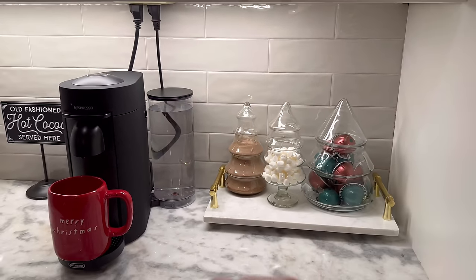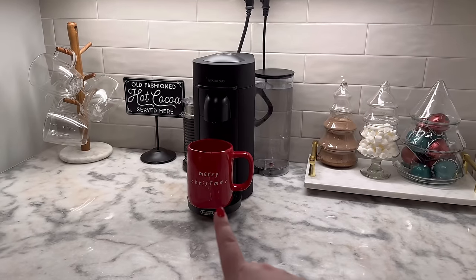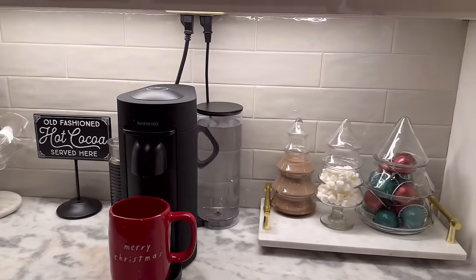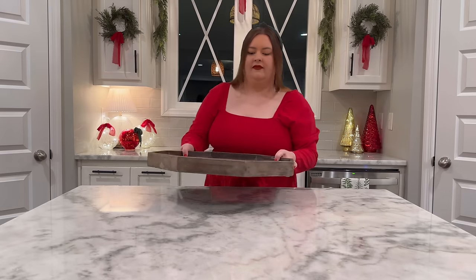And then I just put some marshmallows. I did thrift all these, but I think Target has some in the dollar spot. And I got my little Ray Dunn mug, and I just have this sign from last year. Like I said, just kept it super simple, and I really love the way it came out. I think it is so cute.